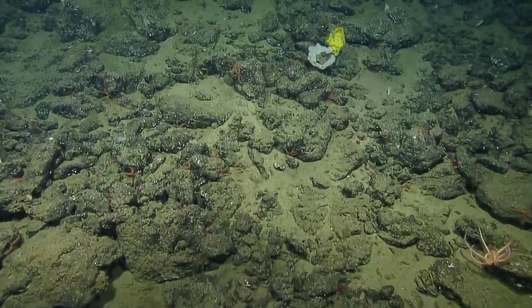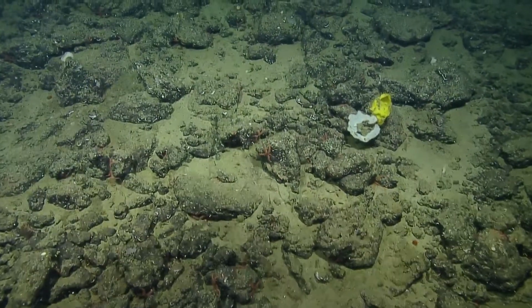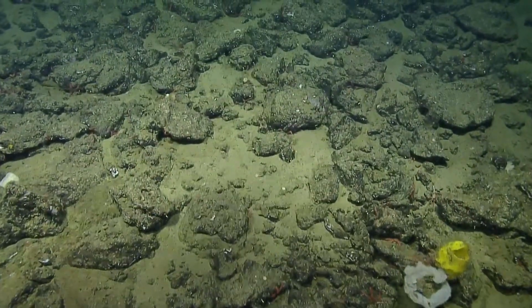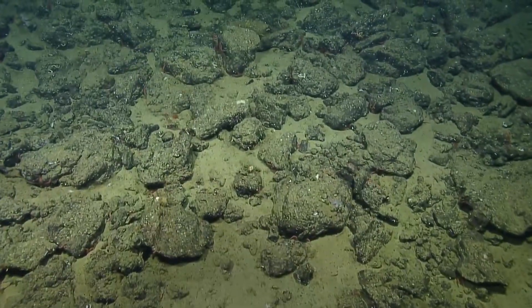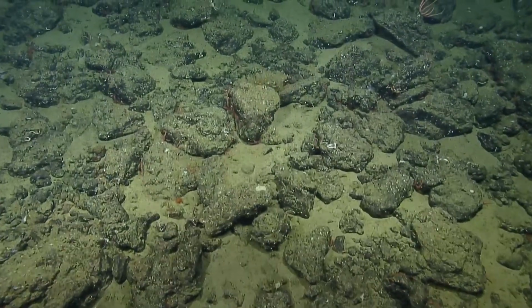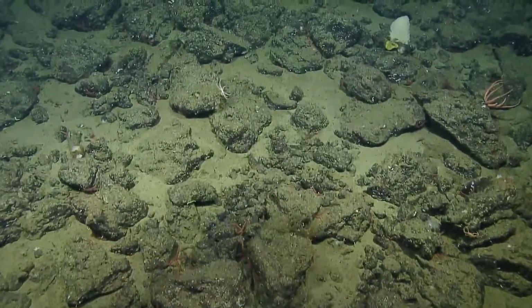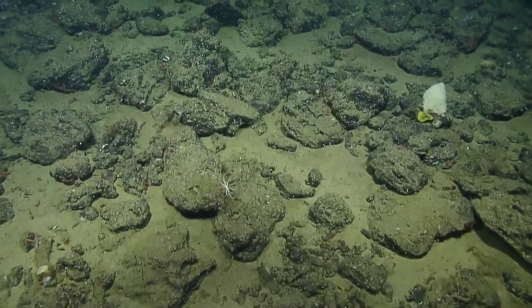Oh, here's a good example of one. Yeah, and we've collected this sponge and we are going to extract it. We'll extract it with organic solvents and we'll find out if whatever those pigments are organic soluble. If they're not, we tend to lose interest in them because organic chemists don't like to work on molecules that aren't soluble in organic solvents. But if it is organic soluble, then yeah, it'll be interesting to see what that pigment is.